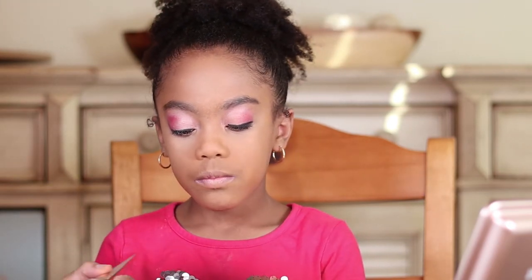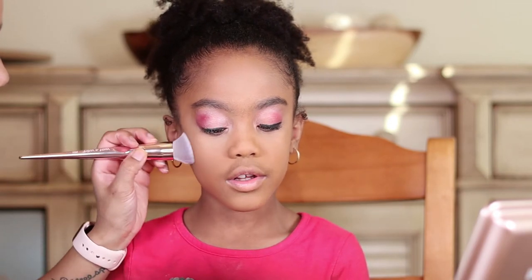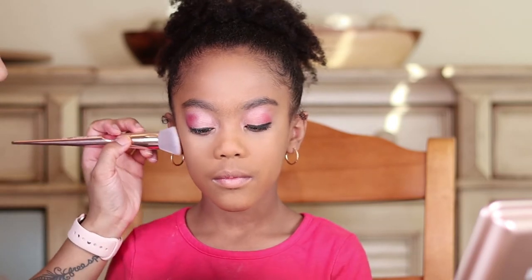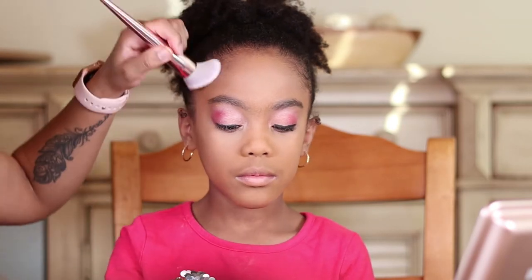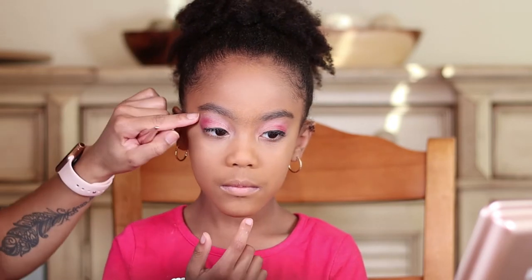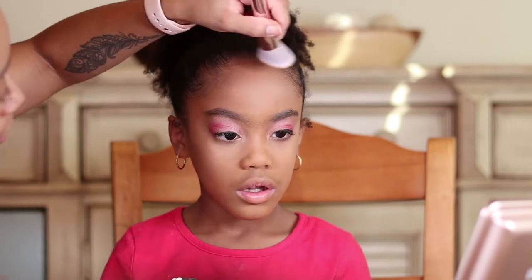Some stuff I didn't show because I use it in a lot of my videos. Okay. Did you use this? Where did you use this? We're going in with a Fenty bronzer. The lipstick? No, we did that very last. The very last thing we did. Right now we're doing bronzer. The last thing we're gonna do is your lips.